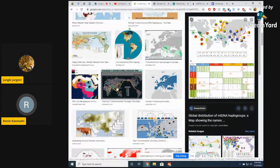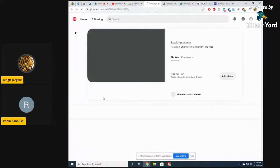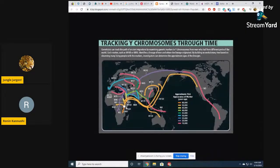I'm not saying you're wrong. But anyways, look here. Here they have the M. Y chromosomes through time. Okay, but it starts there. Looky there in Africa. Right there, the same thing we had discussed.